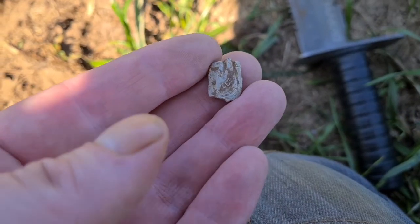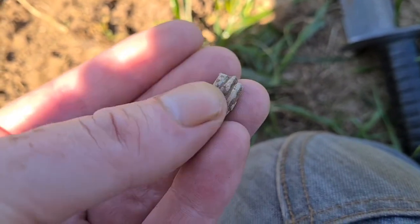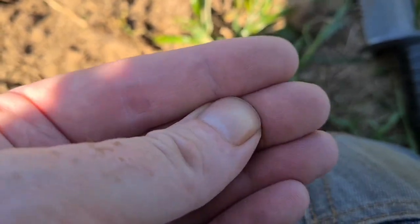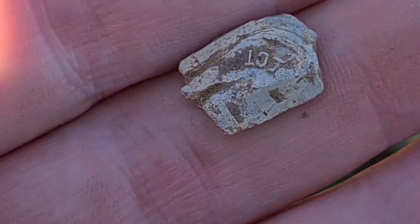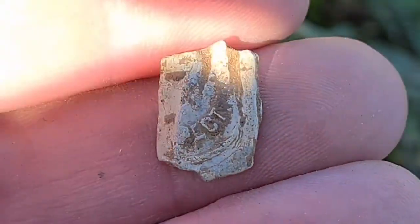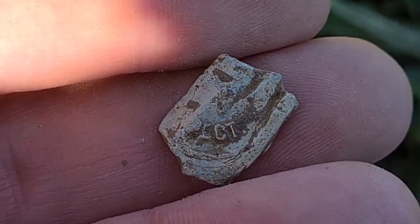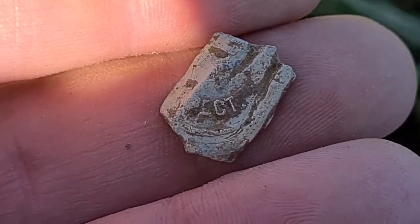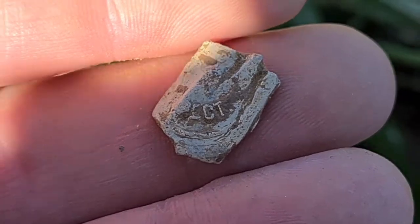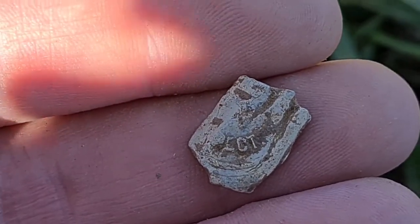Little piece of lead. It's obviously been chopped up by the plough over the many years, but it's part of a bag seal. I know they're, to most people, uninteresting little pieces of lead, but to me it says a lot about the local history, especially when they're whole and you actually know where they came from. Still, a little bit of history again.